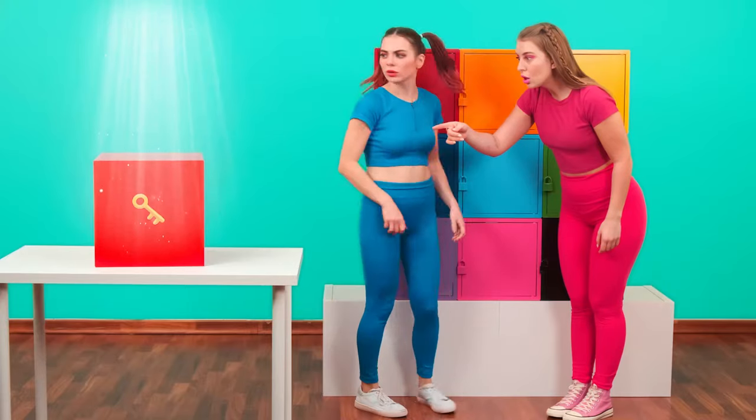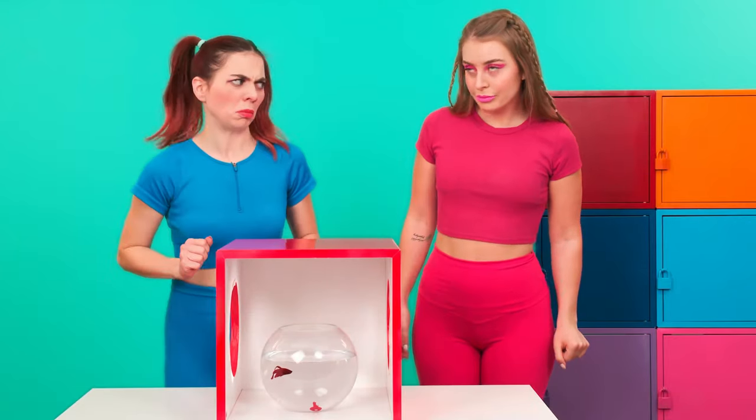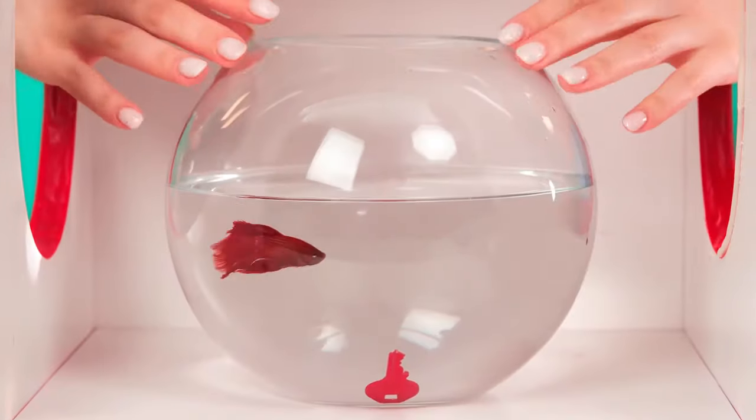Look, there's something else there. There's probably a key in this box. I'm not going in there. I propose to solve this with the help of a rhyme. I'm going to get the key. Apparently I'll have to climb for the key.